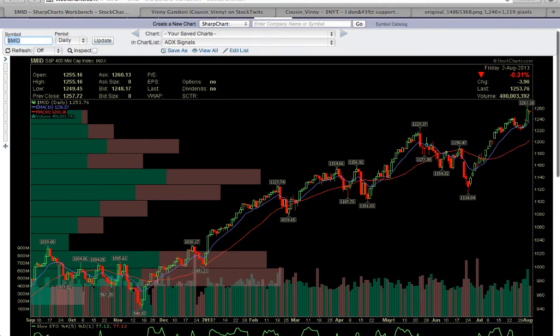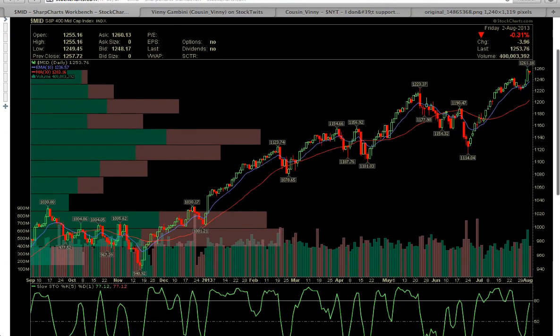The mid cap 400, we can see a similar thing. We do have a Harami or inside day on Friday, so keep that in mind. Stochastics looks like it could push higher, but we had 3 really good days of volume on Tuesday, Wednesday, Thursday, with a little bit of selling on Friday. Okay, we are up above the Kirby levels, so that's looking pretty good.